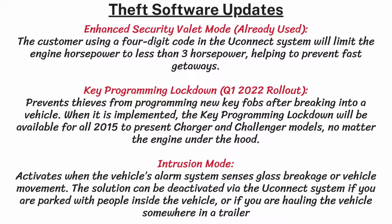And yes, you won't be able to make keys yourself, you'd have to go to the dealer and buy a new module and new keys as well. The final measure is Intrusion Mode, which activates the vehicle's alarm system if there is any broken glass or vehicle movement, and that can be deactivated through the Uconnect system if needed.